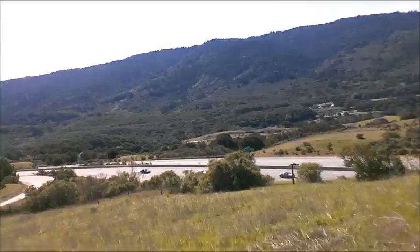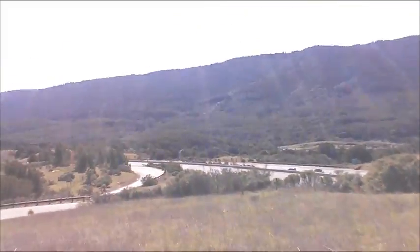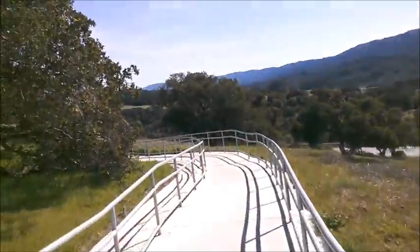Here you go. Let's get a view. As we go down the edge of the Vista Point. So I hope everybody's having a good day. That's really all that I wanted to show you, just to bring you out here and give you a chance to see the beauty that is part of Northern California.